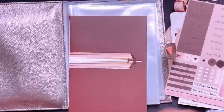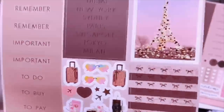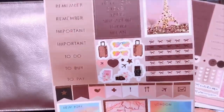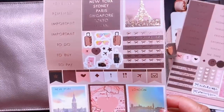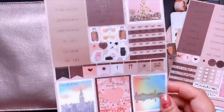That one. And then you get these stickers. I feel like I need to go to Paris. I think this is really nice. Look at today, remember, important to do, to buy, to pay. London, Paris, New York. These are just nice first class stickers. Really nice.